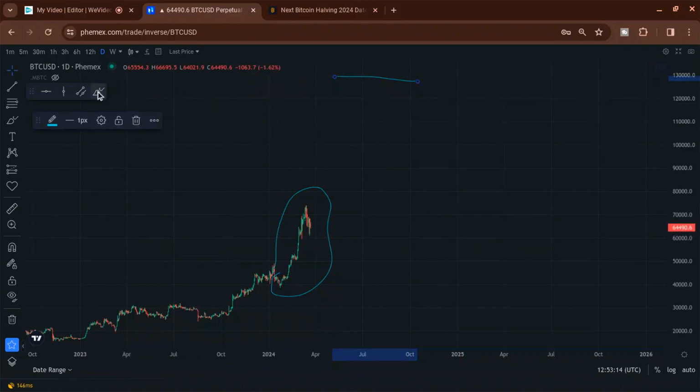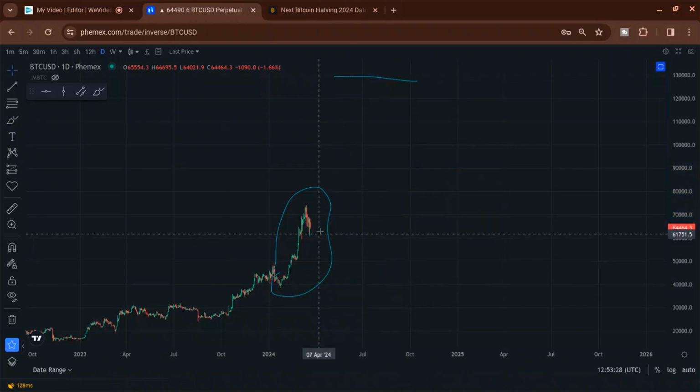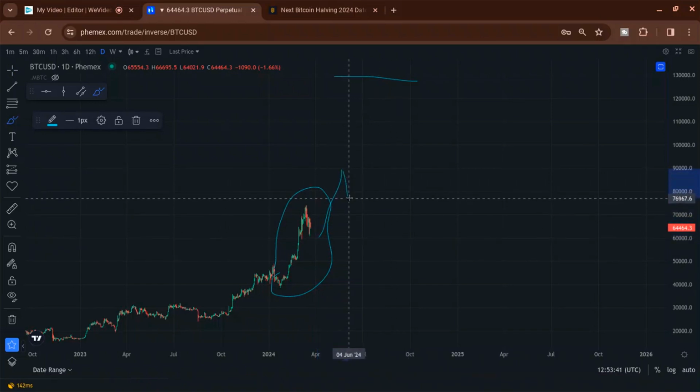So Bitcoin comes down here to 60,000. Say 60,000 is where the correction stops. What would a $30,000 pump look like? Oops, that's too much. A $30,000 pump would be to 90,000. I thought that was interesting. What I talked about in my last video would be 90,000 right there. And then you'd be looking at a correction. Right, boom.